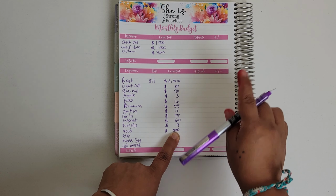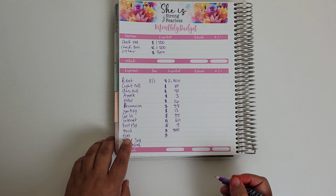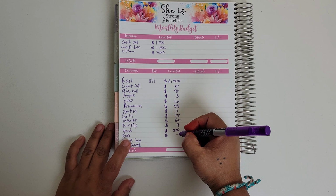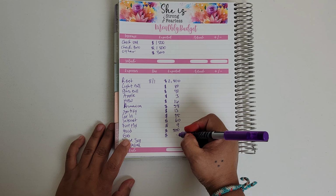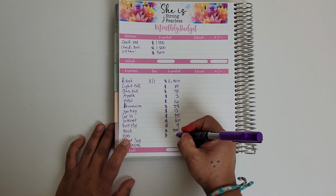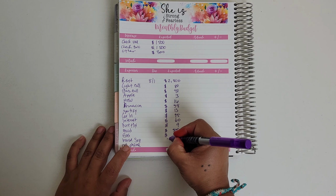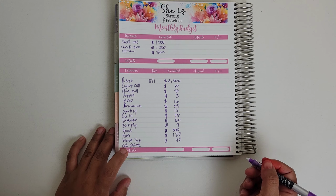light bill is an estimate, food is an estimate, gas is, I'm gonna go with 40 and 40, 80. I'm gonna go with 120. And house supplies, I'm gonna go with $40.